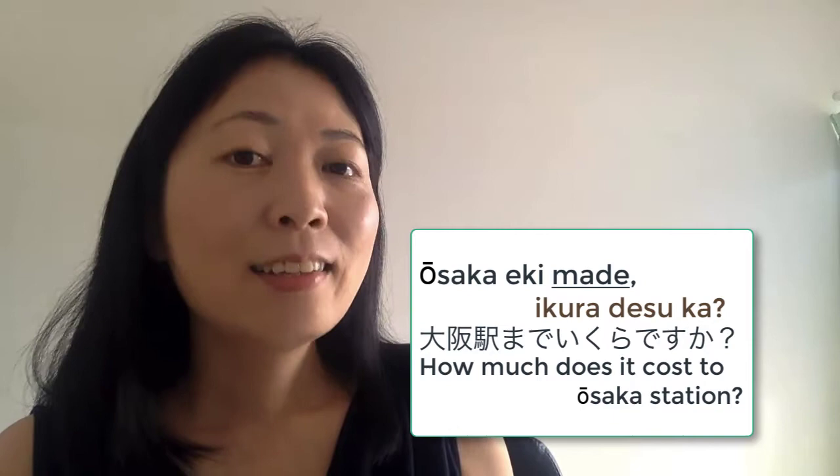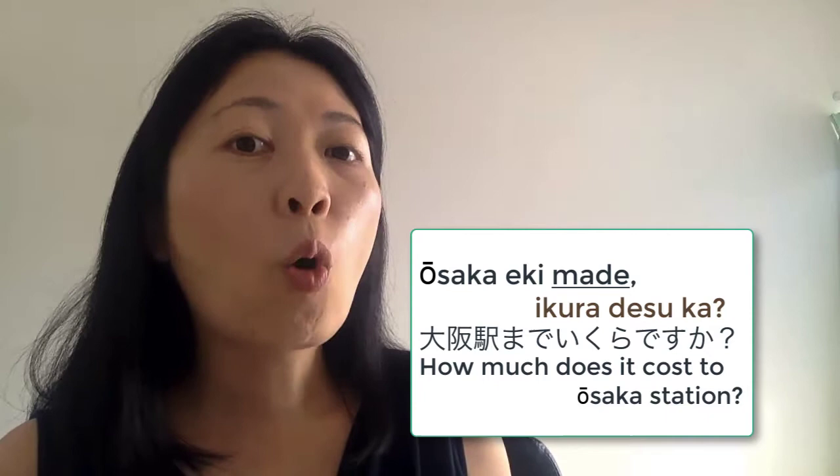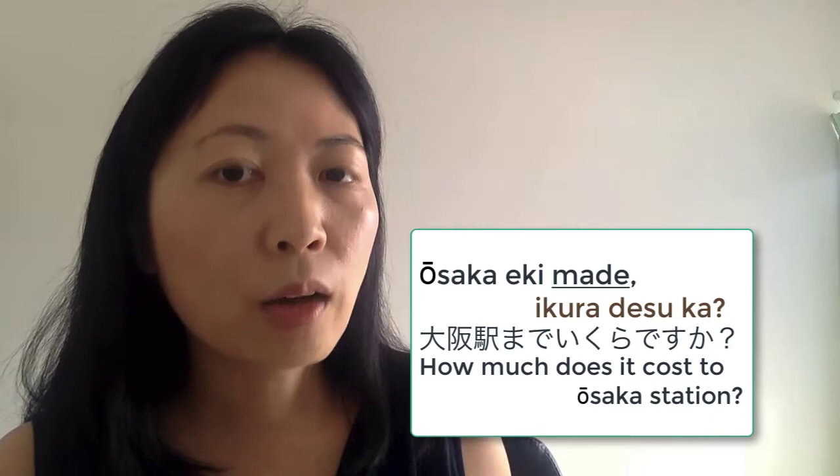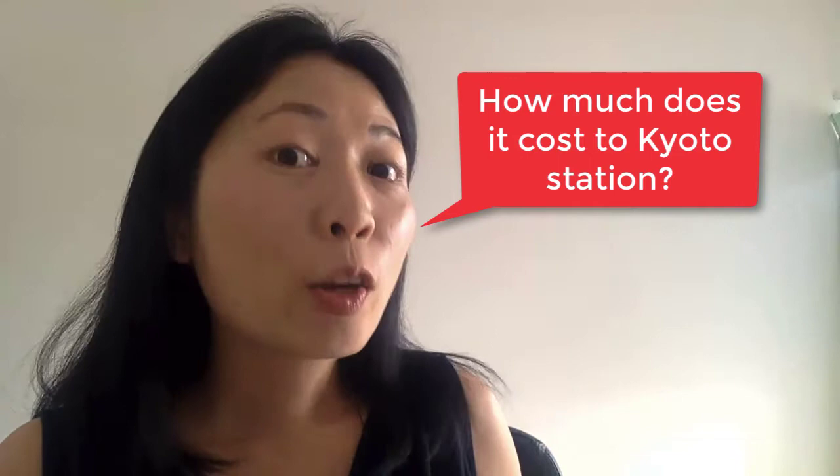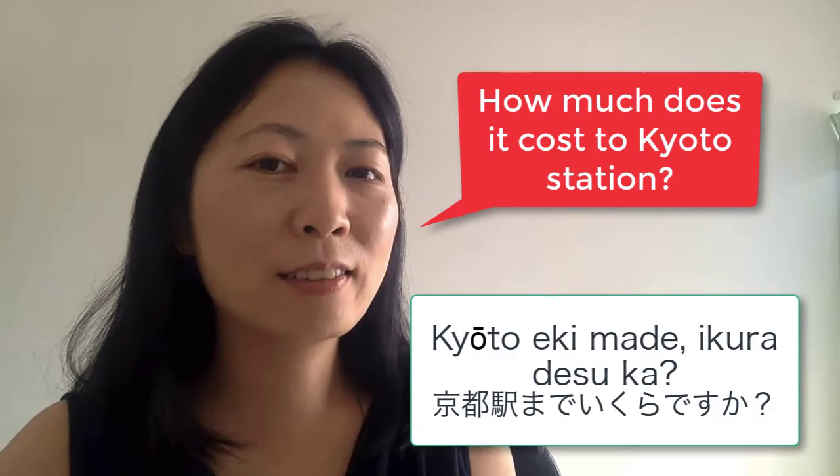So, ikura desu ka means how much does it cost, right? And Osaka eki made. Made means up to. So, up to Osaka station. How much does it cost? Ikura desu ka? So, how do you ask, up to Kyoto station, how much does it cost? Kyoto eki made ikura desu ka? So that's how we ask the price to a certain destination.